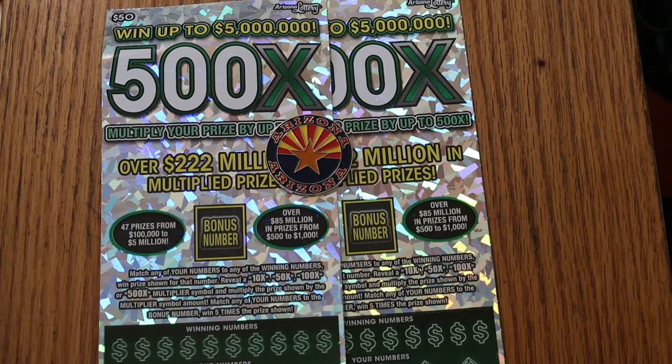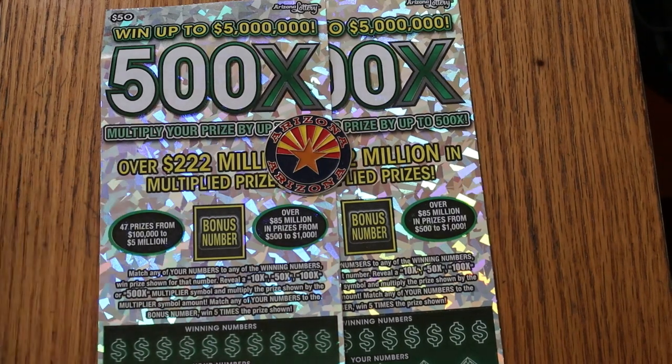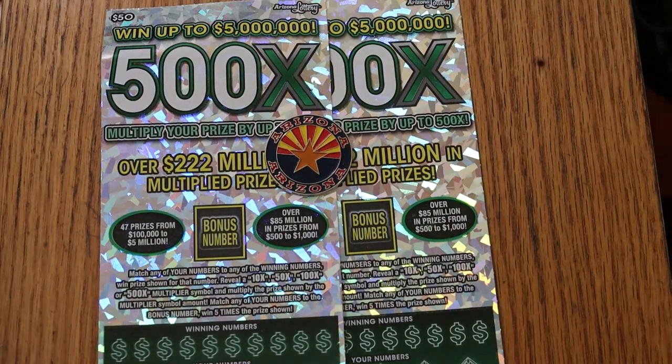And today I've got just a single pair of the beautiful 500X $50 Arizona tickets. It's a match your number, the winning number, or you can find the multipliers at 10, 50, 100, or 500 times, or the bonus number for 5 times, or you can get a manual win all and get all 35 prizes. And as I constantly say, I've done everything you can do on this ticket except to get that manual win all. That said, we're going to try to find it today, or something good.